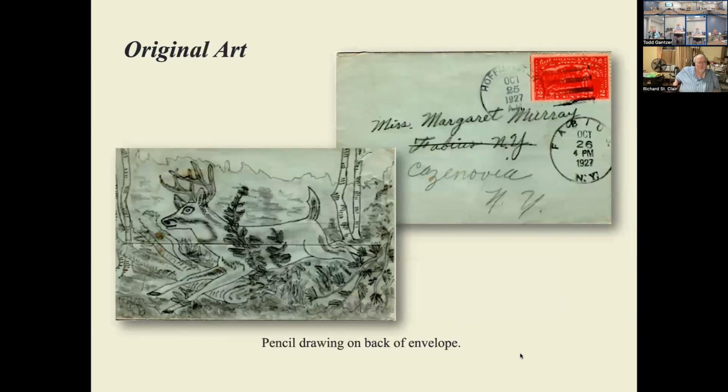Here's some pencil drawing. As I say, there are all kinds of medium that have been used on mail art. Pen and ink is probably the most common, but there is pencil and of course various watercolor and oil and different kinds of inks. Next.